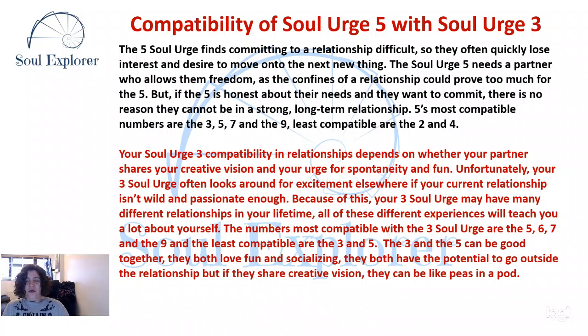Okay. So if the 3's current relationship isn't wild and passionate enough, or they feel that they need variation in people, this could be a bit of an issue for the 3. But both of them struggle to commit in relationships, which could be the only snag with the 5 and the 3, is they'd be happier, probably both of them, in an open relationship, maybe more than they would in a committed one. I don't know. It depends on the two soul urge numbers, but they both have the potential to go outside the relationship. And because they both need their own space, there could be a fair amount of emotional distance between the pair of them if they're not careful.